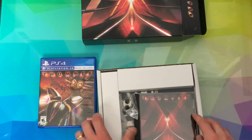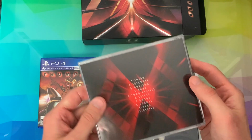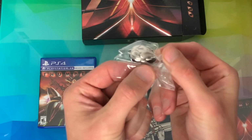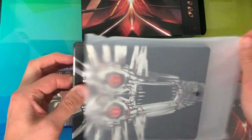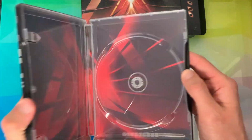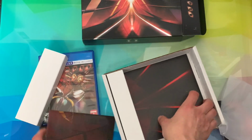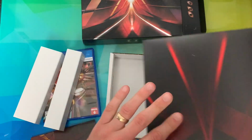So it comes with soundtrack on CD, comes with a cool pin, there's a steelbook, that's really nice, isn't it? And under here, a couple of extra little things. Let's check this out first.